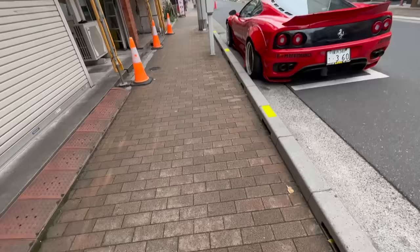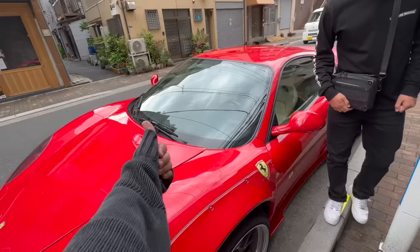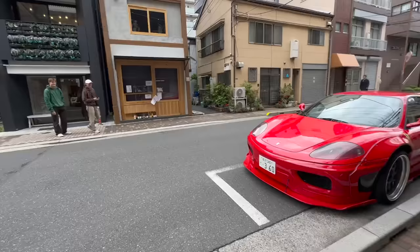And guess what? We found the Ferrari. Let's see if we got a ticket. Yeah, ticket. You're good. Wait, I don't know. We're good. How do you guys like it?